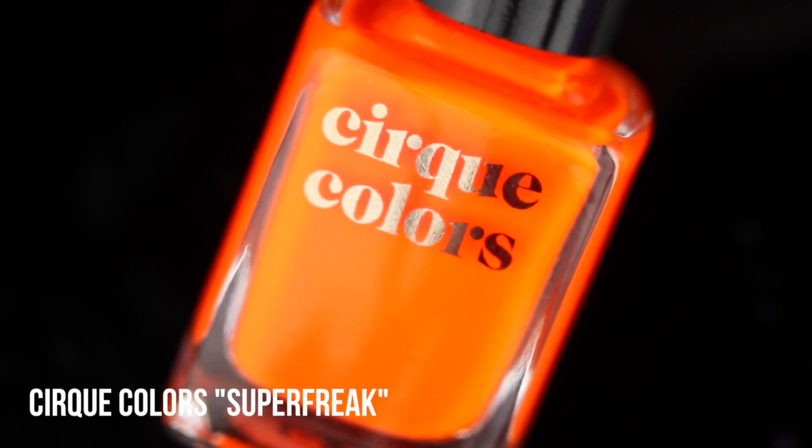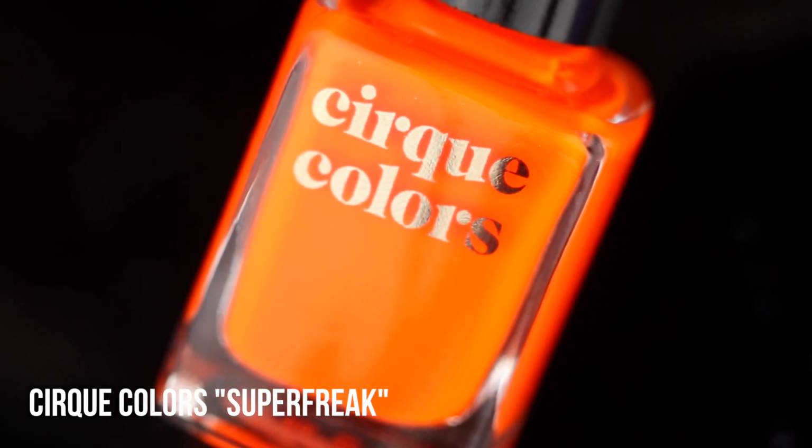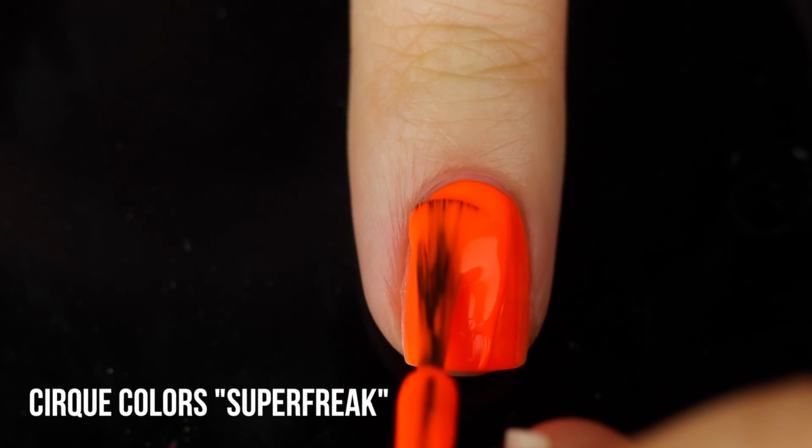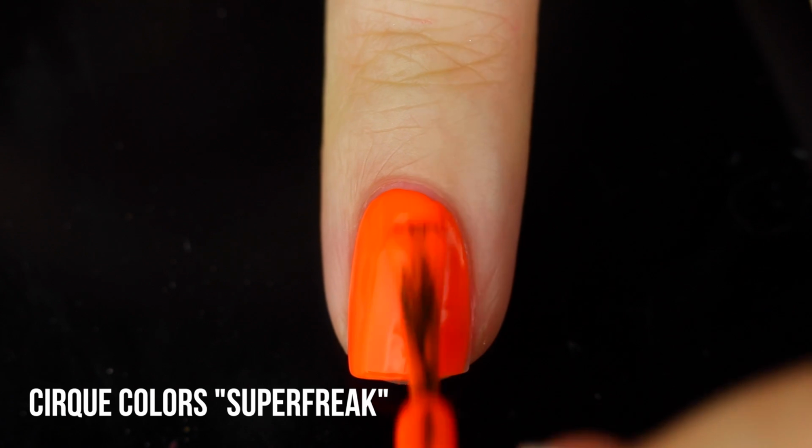All right, next up we have another shade from Cirque. This one is called SUPERFREAK, and I don't actually know if this is a new polish or a re-release, but I just recently got it for the Vice 2020 line and I immediately became obsessed with it. It's just a neon traffic cone orange cream. It has an absolutely incredible formula.